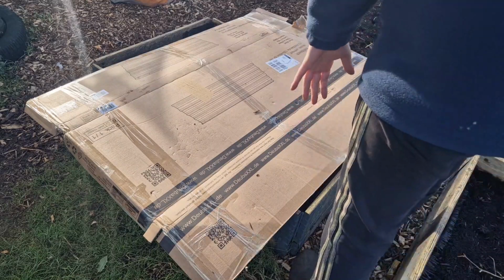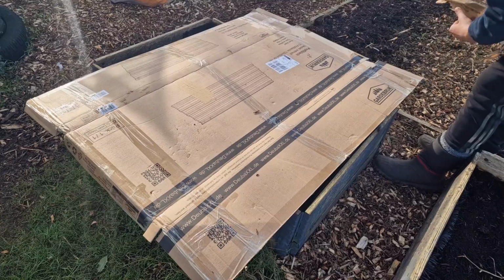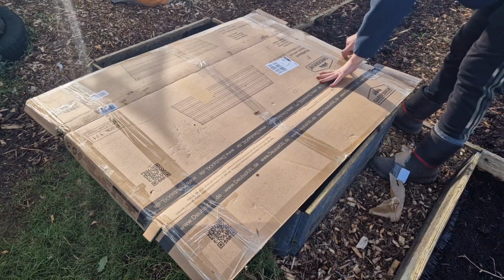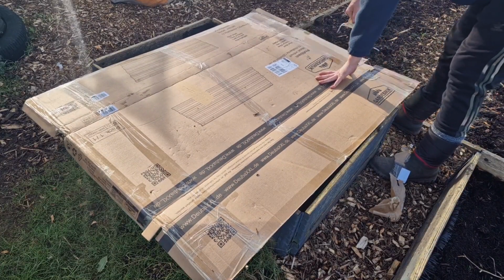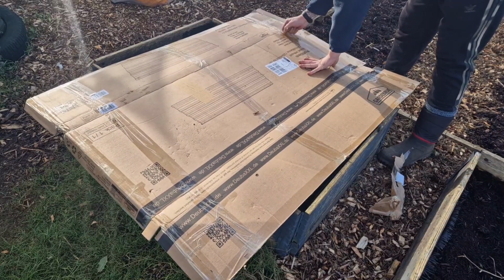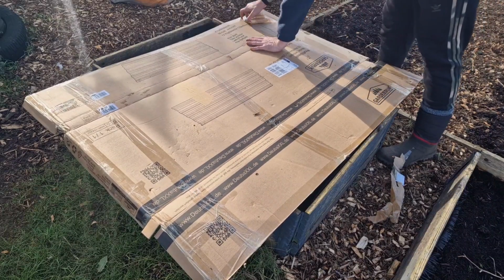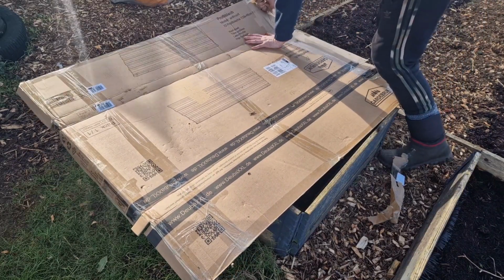One thing I should say, if you are using the cardboard and it's got sellotape all over it, don't put it onto your plot with all the sellotape. Do take the time just to go around and remove all of that plastic sellotape. Now you might be lucky and you might have some of the brown paper tape that they use, but if it is the sort of sellotape stuff, do remove it because it will break down into that soil.